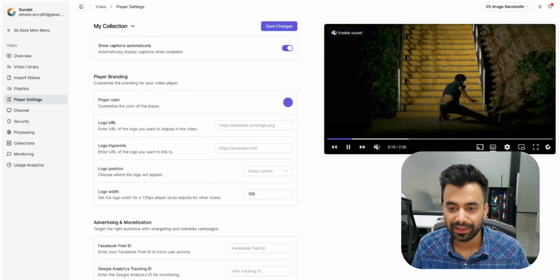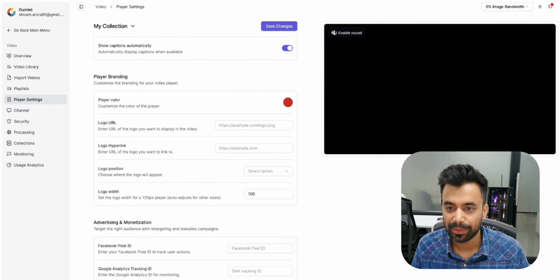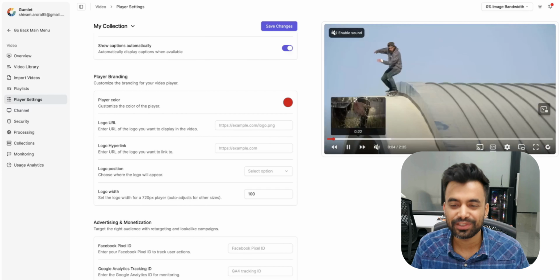You also have the player color. If you want to match it with your website, then you can do so. So we have a red color, which looks awesome.